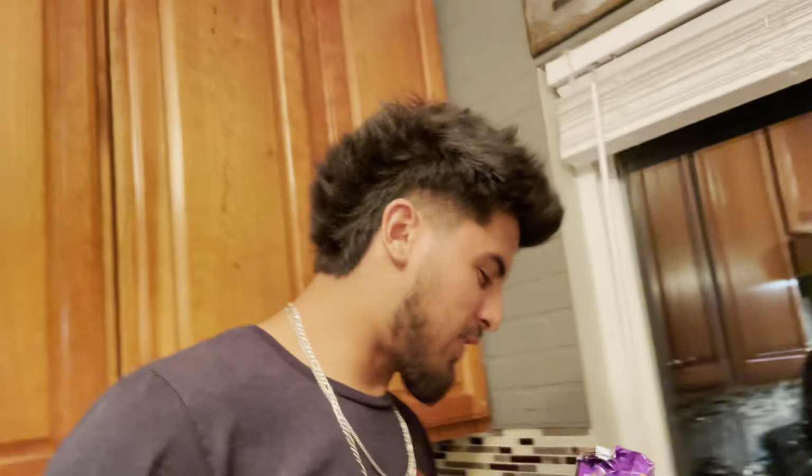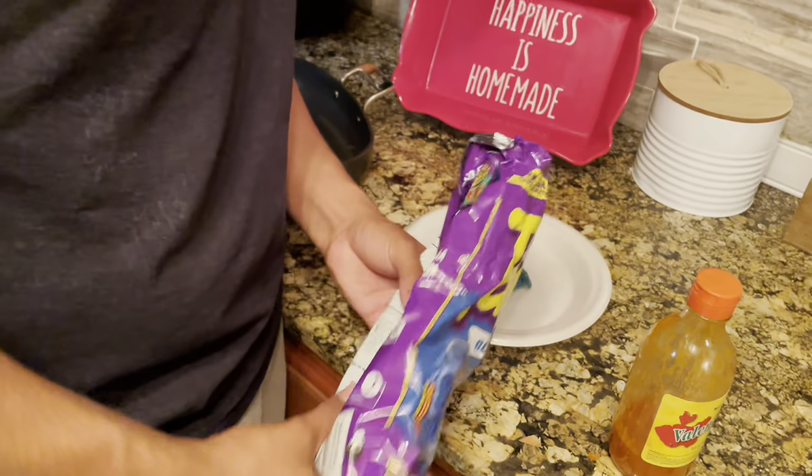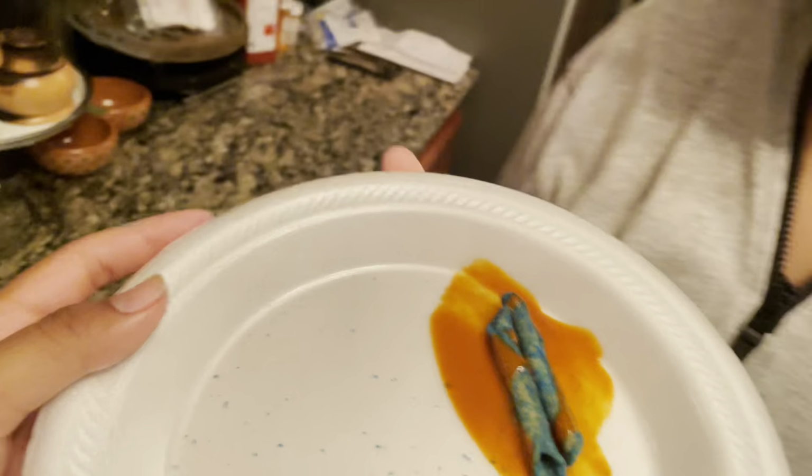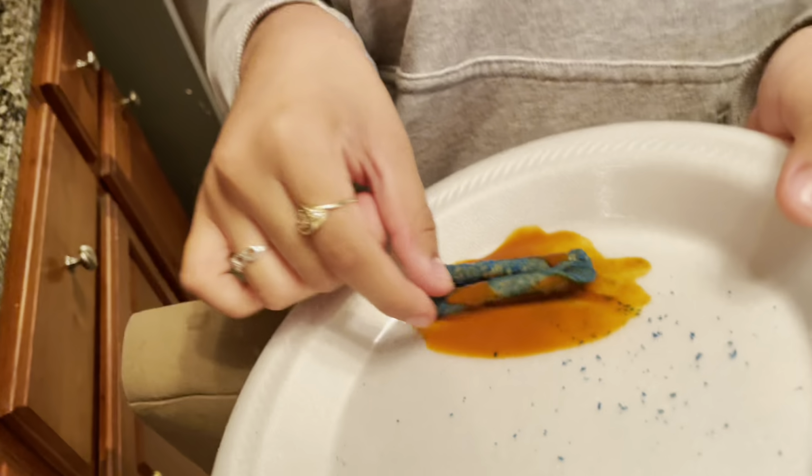Drink it first. No. Ay, mi dedo. Here's the forfeit. There's two Takis. Two. Oh, snap. There you go. She has to eat both of these. My stomach hurts. Bro, I'm about to throw up. I kid you not. And you have to lick your fingers.